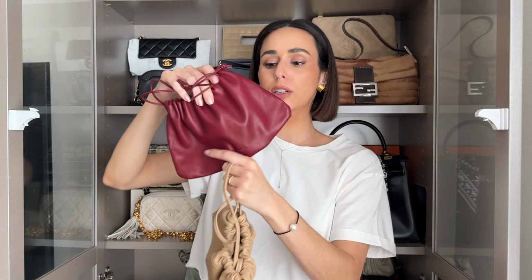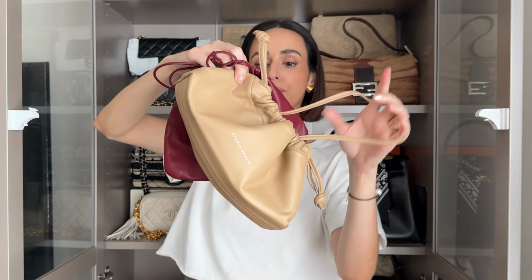Unless it's for looks, this one's a lot more functional, but this one's really beautiful and just a little bit different. The shape's just a little different. This is a thinner, softer, more delicate leather. This one's a little bit hardier, so I feel like this will scratch a lot easier.